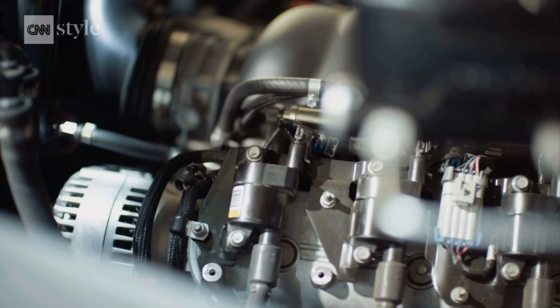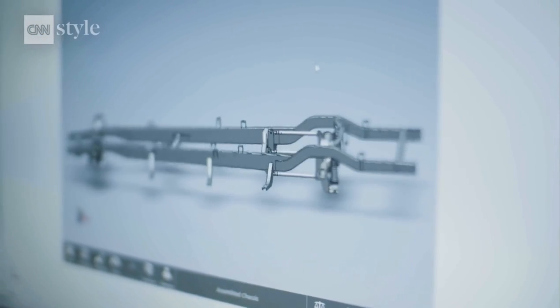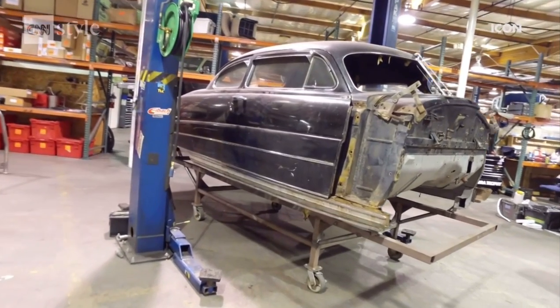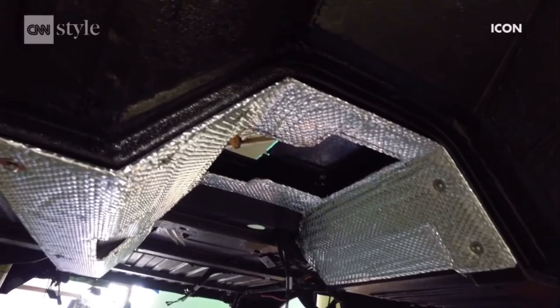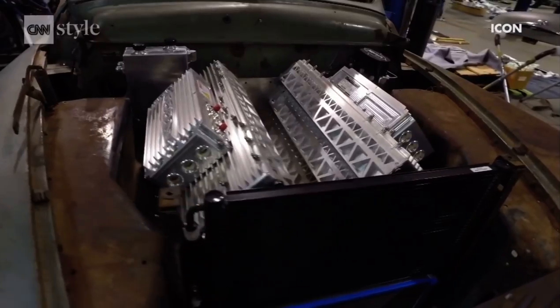So for example, we'll laser scan a vehicle from the 1940s so that we have CAD data on it, so therefore we can digitally control it. We're having to glean processes that range from the bleeding edge aerospace to a 100S Tesla battery array control system.